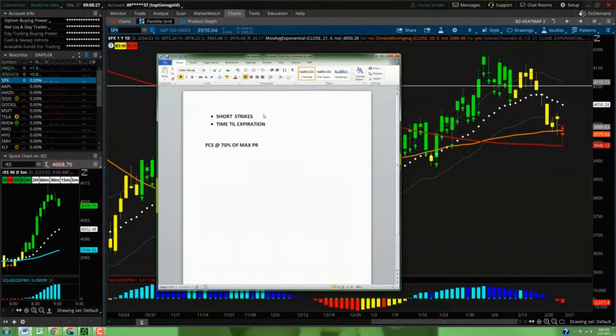70% of max profit. Now it can be tempting to hold that trade. Let me get 80%. Let me get 90%. Some of us like to hold it until expiration and see it expire at max profit. But George, say this morning you're in that 70% of max profit neighborhood. The biggest thing you have to consider is what is your risk versus reward if you choose to continue to hold that trade.